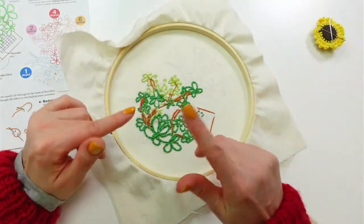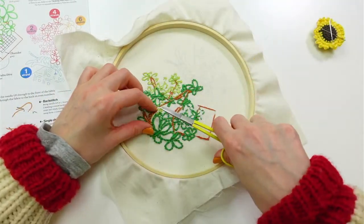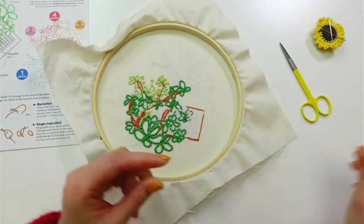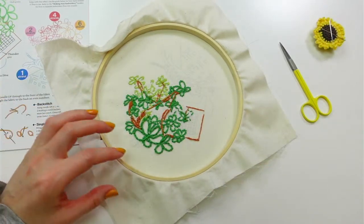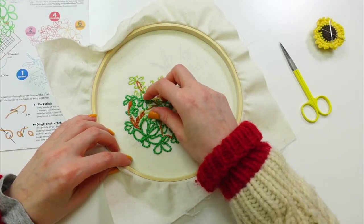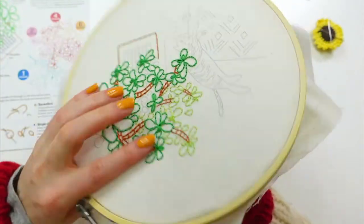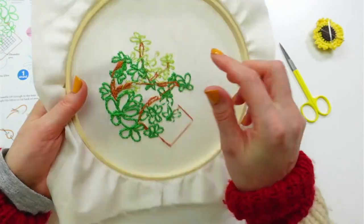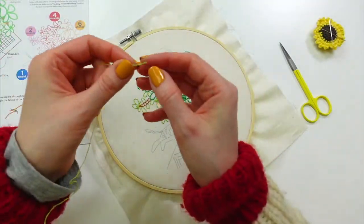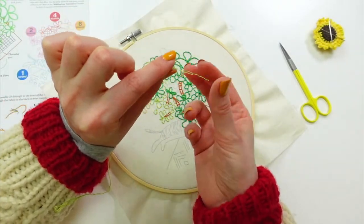Okay, scissors. Oh yeah, we're using the yellow one because it's kind of close to this yellow green. I'm trying to match the scissors with the floss while we work on this. Ooh, what's this? I got a little loose thread that I must have got caught on something. Boo. I hate when that happens. But it's fine. I'm going to grab another piece of thread. We only have two pieces left on here.